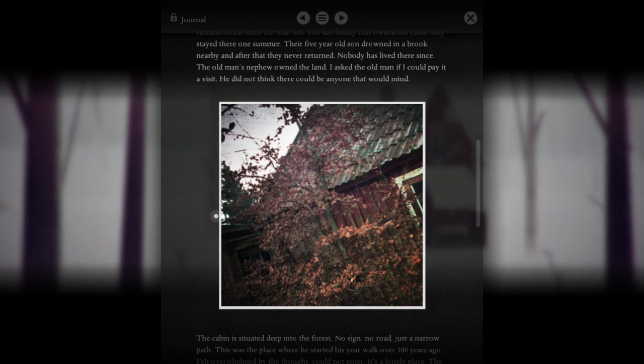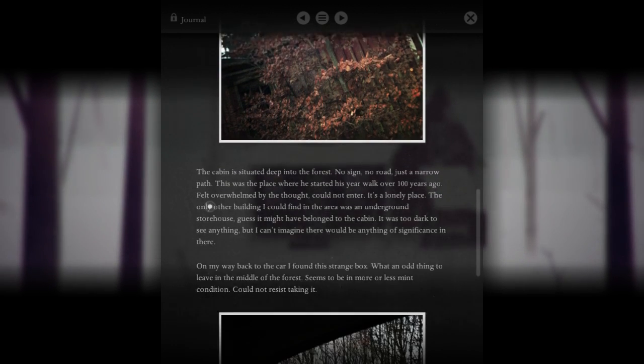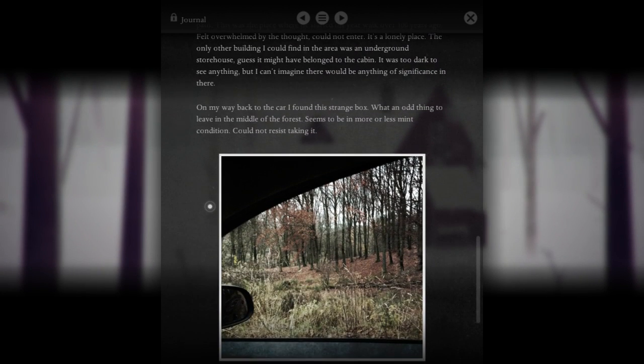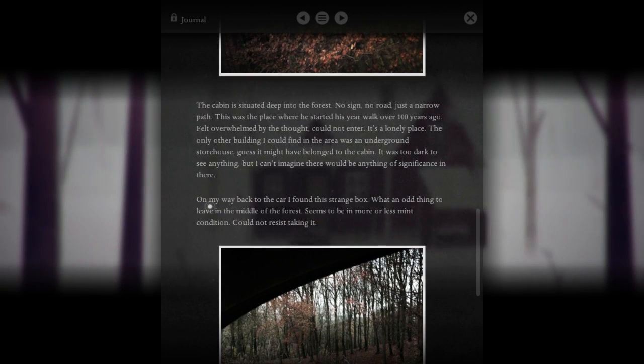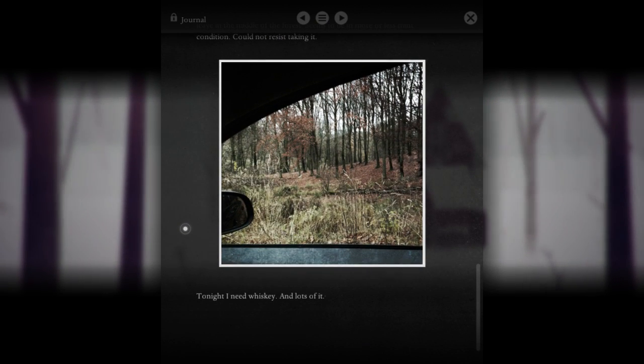home, which was rented out a couple times over the century to a number of people as just a holiday retreat, though it seems very secluded and very remote. He says there are no signs, no roads, just a narrow path. Just an empty forest wasteland. And it really seems to get to Theodore.